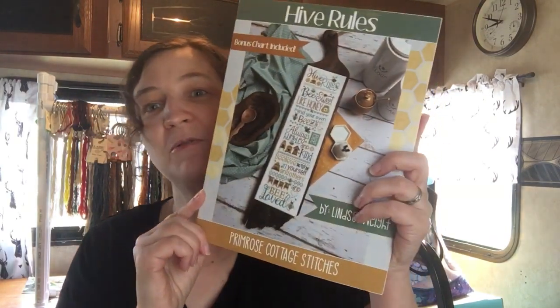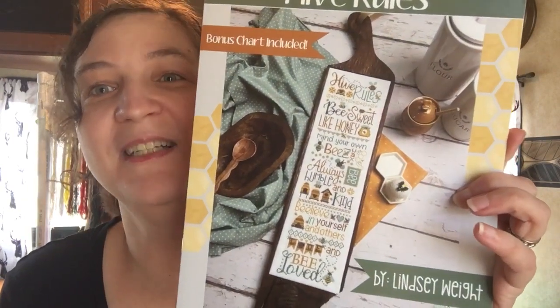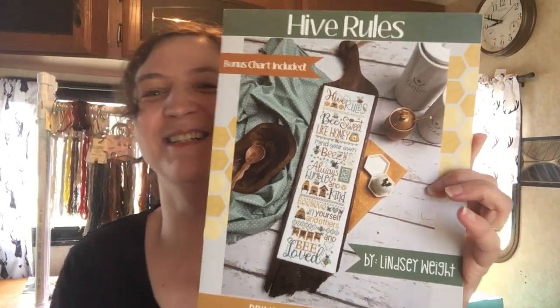And then Primrose Cottage Stitches Hive Rules. Now, what is the bonus chart? It says it's got a bonus chart, but I haven't even looked at that yet. Can I show that to you? Oh, it doesn't have a picture of it, so I cannot show that one to you. Darn it.